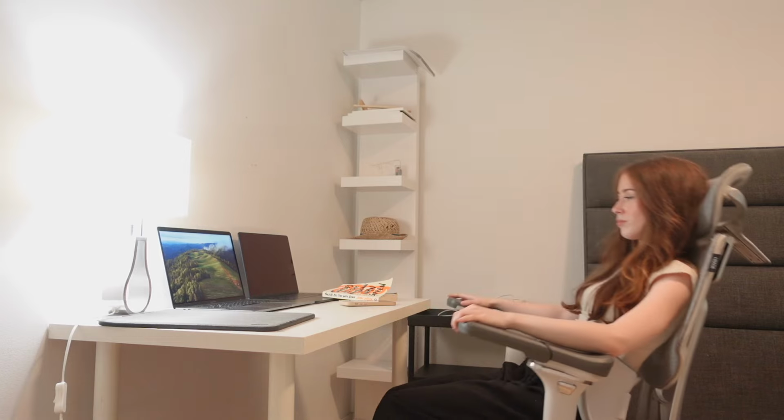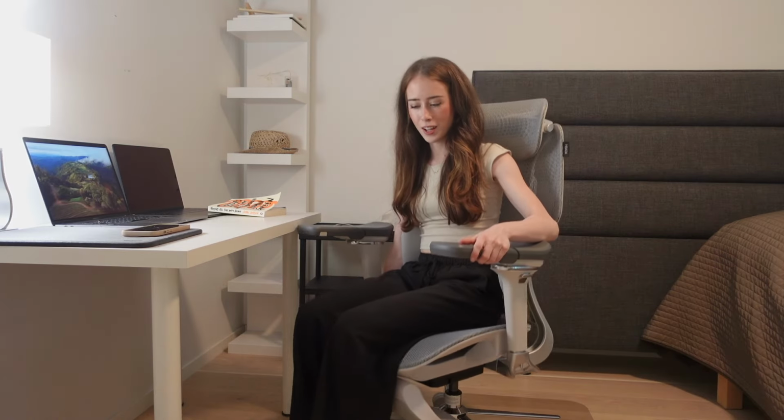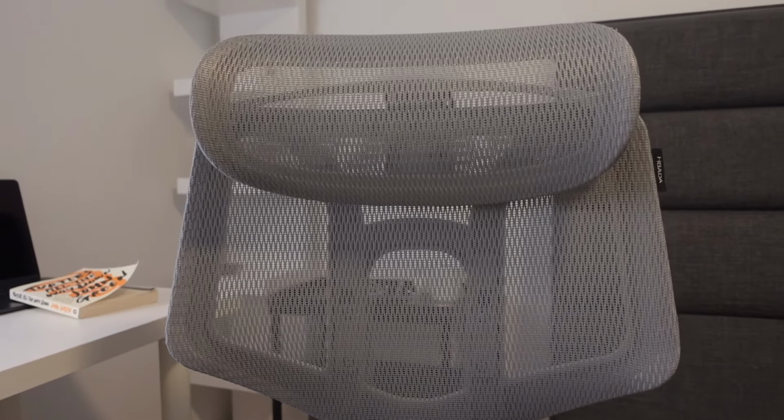This also gives really nice support while reading a book. You can actually tilt this chair backwards and put it in rest mode. And then also, of course, if you want to adjust the chair down or up, you can also do that. And then also, as you can see, this material is kind of see-through, so it's really breathable.